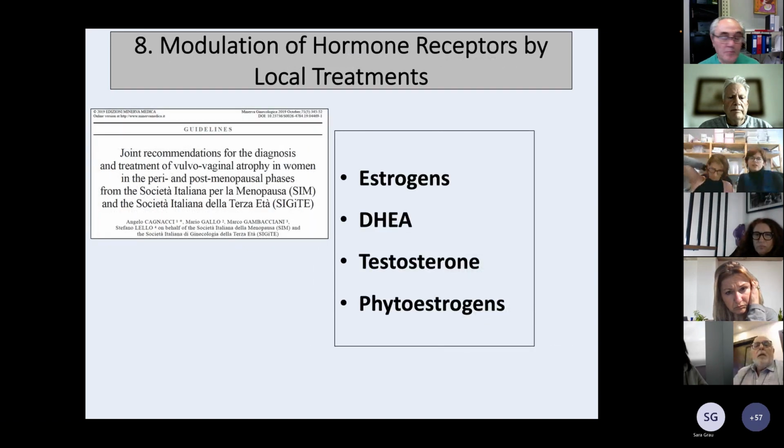But in postmenopause, mainly, we may also use, and there is indication to use, local modulation of hormone receptors. So we may use local estrogens. We may use DHEA as suppositories, eventually testosterone, or creams containing phytoestrogens. All these treatments stimulate mainly estrogen receptors, but also androgen receptors in some way.